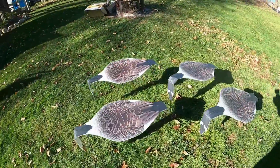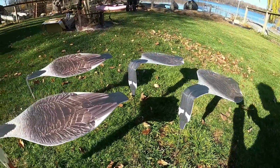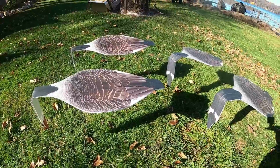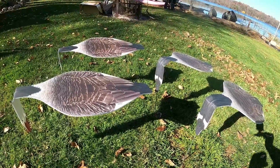Here is my quick review of the Topdown decoys. I applied to their pro staff team while I was gone in Korea, and they accepted me to be a part of their team. So this is just my review of what I think of them.